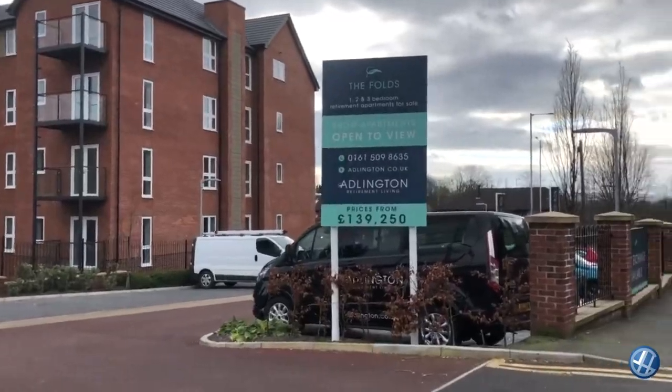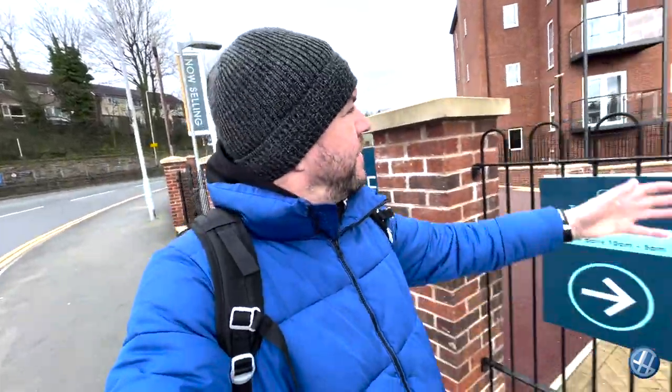Not in the most talkative moods this morning, but let's just eat up some miles. I've done half a one already. Once again, we find ourselves by the new flats, Chadkirk Chapel that way. And we've already done quite a few walks along here. So today I'm going to avoid doing the canal and I'm going to walk through Romiley itself.